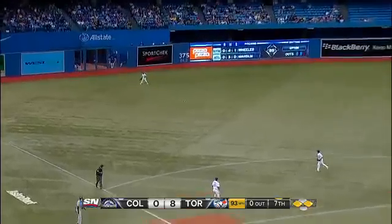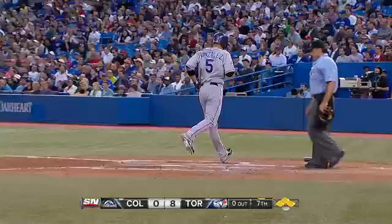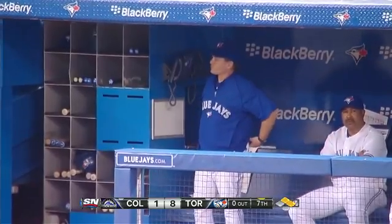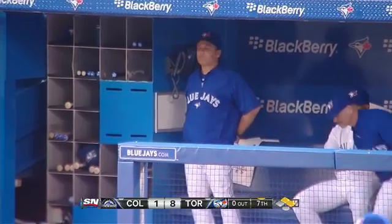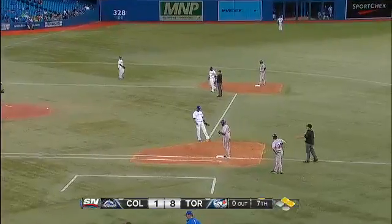There's a base hit to left field. That will get the Rockies on the board. Wilin Rosario got a pitch up in the zone and hammered it to left. His 36th RBI of the season, and Colorado is on the board. So Pete Walker's going to go to the mound, and the bullpen is starting to move around for the Jays.